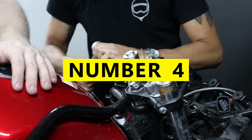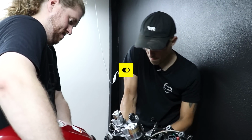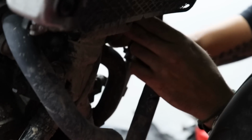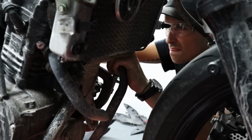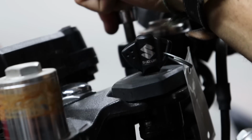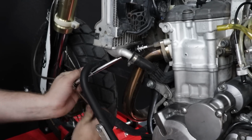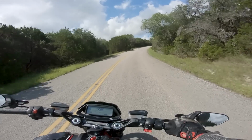Number 4, deep sockets or long Allen socket. Have you ever been wrenching on your bike and gone to remove a bolt only to find that you don't have a socket long enough to reach that nut? Either there's too much thread showing or it's buried under a bunch of plastic or just in a weird spot. It happens to me all the time, so I ran out and bought a set of deep sockets and long Allen sockets.